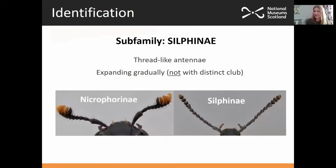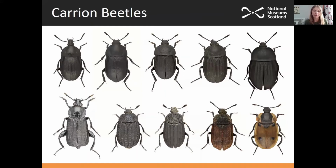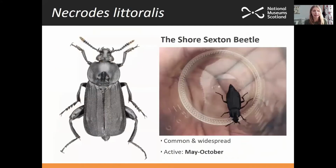So moving to the other half of the family, which is the Silphini, they have the thread-like antennae. Remember, they don't have the distinct club. Here's a little overview so you can get a feel for the general shape of the subfamily. And the most frequently encountered in moth traps is this one. This is Necrodes littoralis, and it's really large. It's actually a good sized male is bigger than some of the burying beetle species that we have.